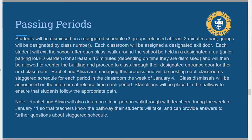Okay, great. So for passing periods, students will be dismissed on a staggered schedule, and the classrooms will be organized in 3 different groups, and they will be dismissed 3 minutes apart after every block. Each student will exit school after class, so everyone will be exiting the building fully, and there'll be 2 circles that they'll be following, one through the Father Downey Garden and one through the junior parking lot. And since each break is 15 minutes, they will be outside for about 10 minutes and then they'll head back in, so everyone will have time to do the sanitation of their classrooms.